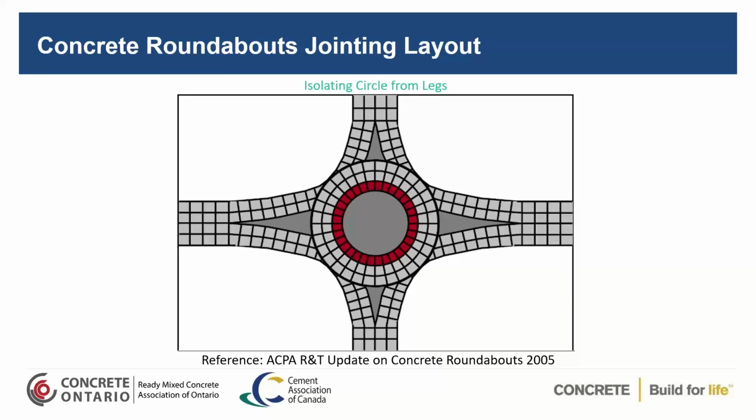Now, I mentioned there's 2 types of roundabout designs. There's more than 2, but the 2 most common types. And these actually will be the 6 steps that I mentioned earlier, which are actually in the TAC guide. It lays out that process. And then you also have pictures of the isolation where you're doing a circle and your joints emanate from the middle and go out, radiate from the middle of your diagram.